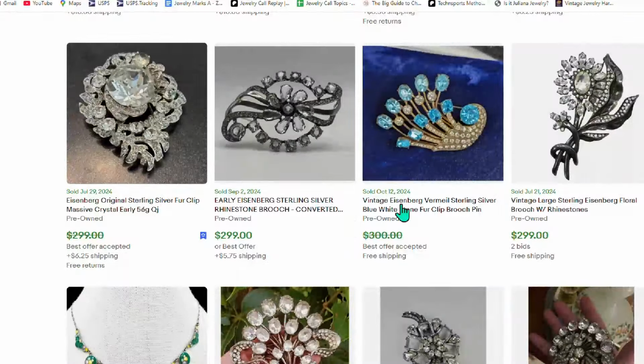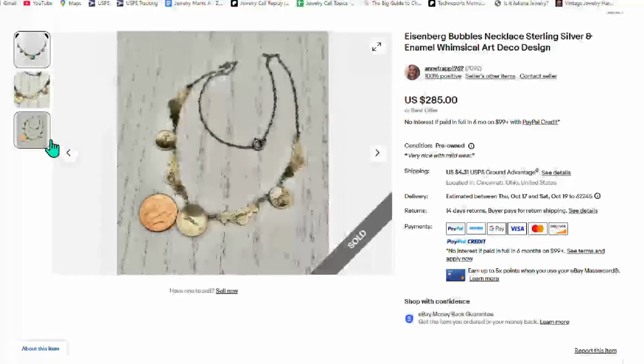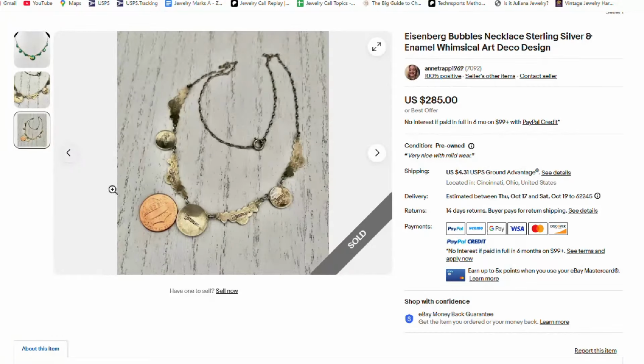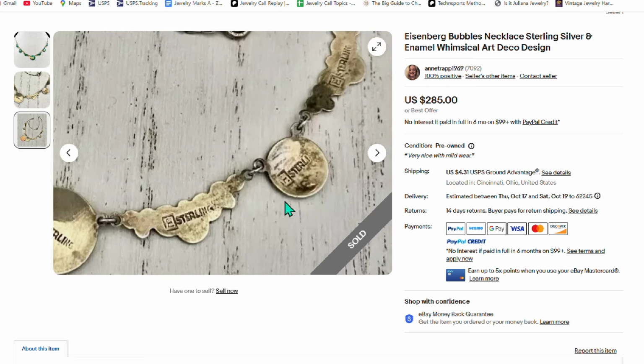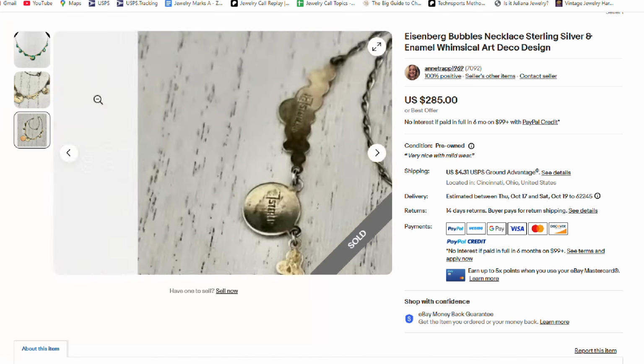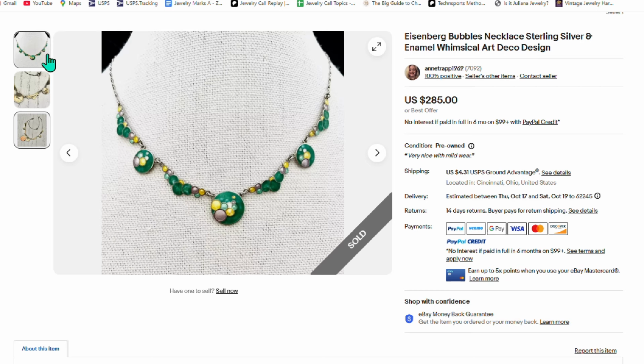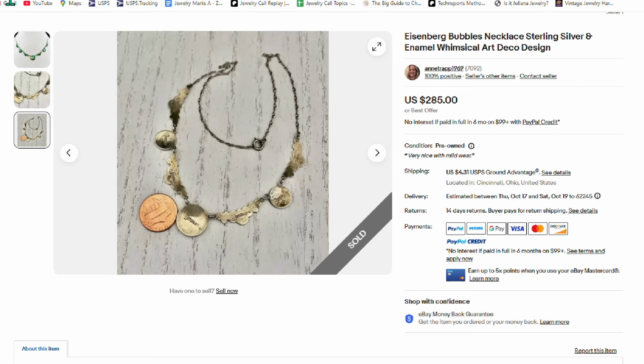Some more clear rhinestone ones. You'll see a lot of clear rhinestone ones. Here is a cute bubbles enamel one. Sterling. It's got the sterling mark. Oh, it's got sterling on every piece. And it's got that big E. That's what it was referring to. That mark. Pretty nice piece. $285 it sold for.